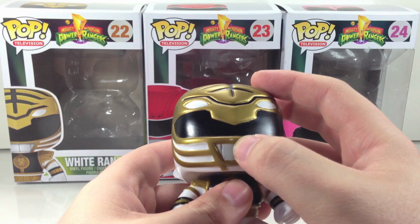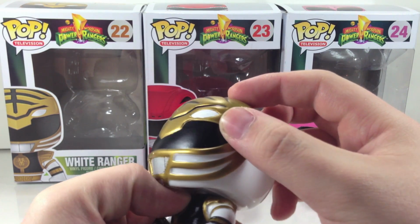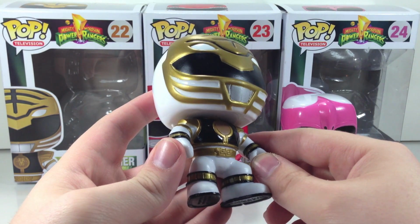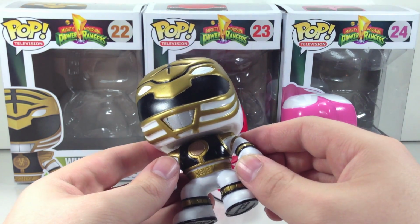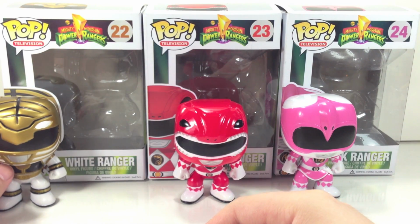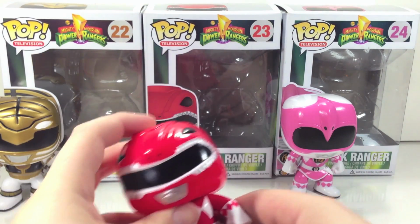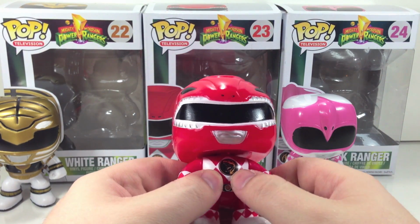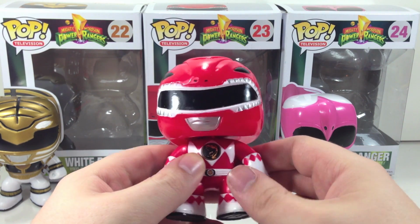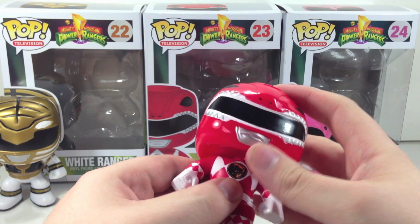He's got a little nick right there in his helmet. His eye looks horrid. But for mass-produced little vinyl figures, those kind of things do happen. So I'm not really mad about it. I just wish I would have paid more attention. Here's the Red Ranger. They do have their little Dino Coin, Power Coin logos on their chest because Bandai did that and thought it was neat.